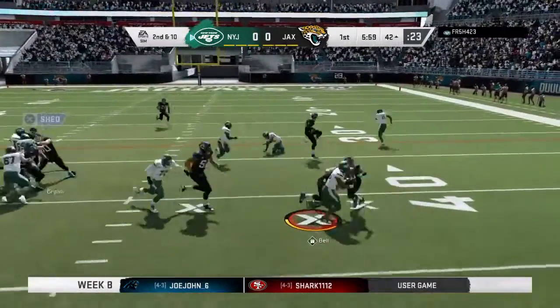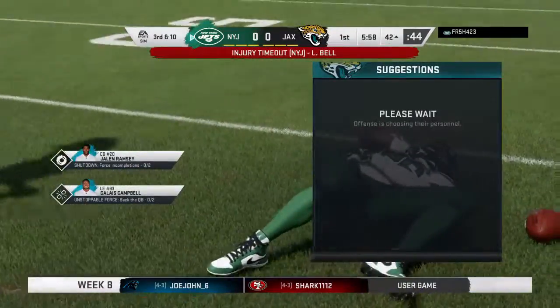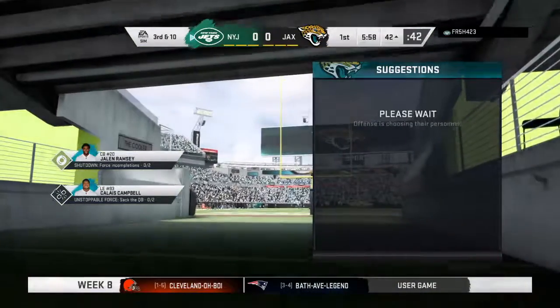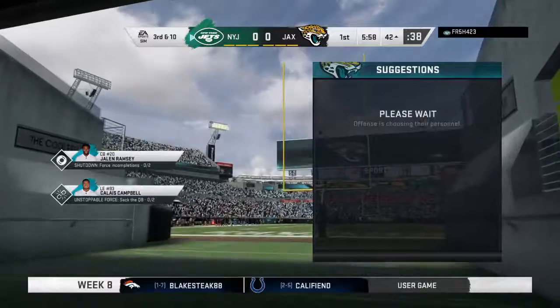Bell. And he is swallowed up right at the line of scrimmage. Now as we look down, it appears we've got a Jet shaken up on the play. While the trainers take a look, we'll step aside.